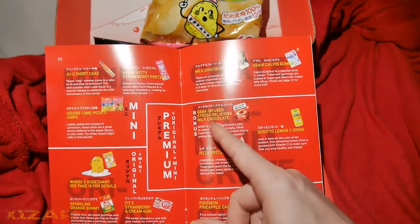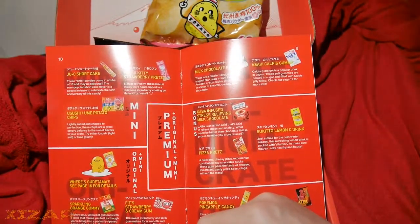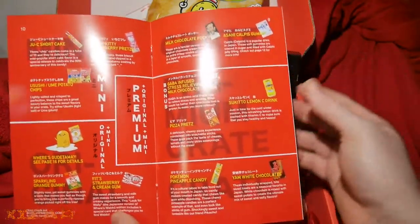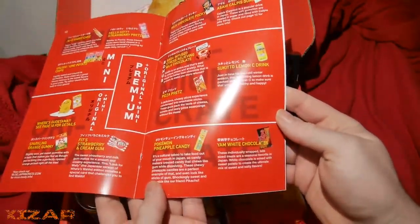GABA infused stress relieving milk chocolate. GABA is an amino acid that relieves stuff. Okay, so this is not what you get there. I thought this was chocolate wrapped around a little crunchy thing. Well, that's not cool. Not too bad.